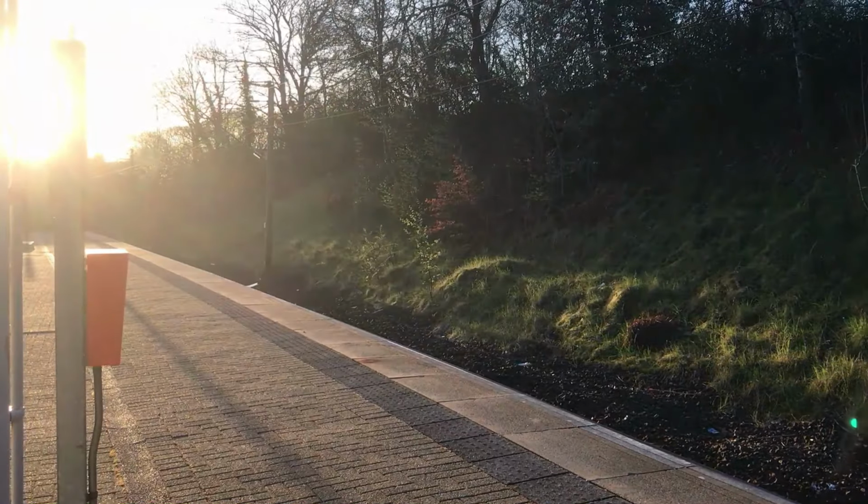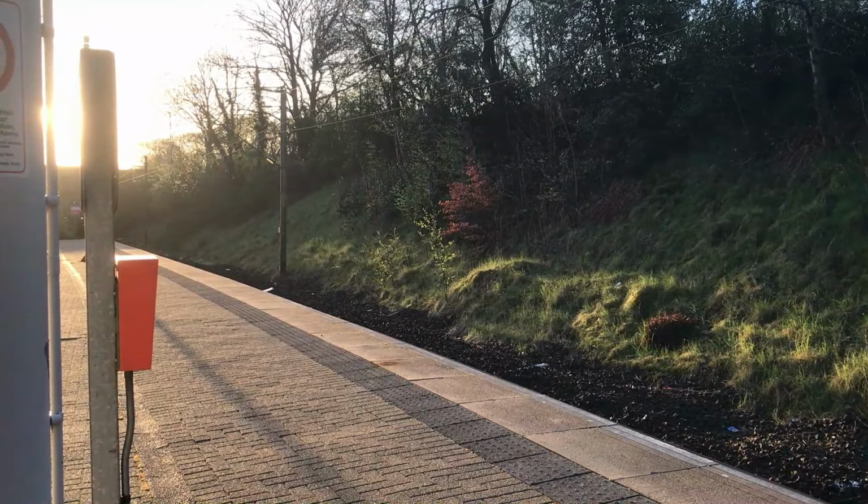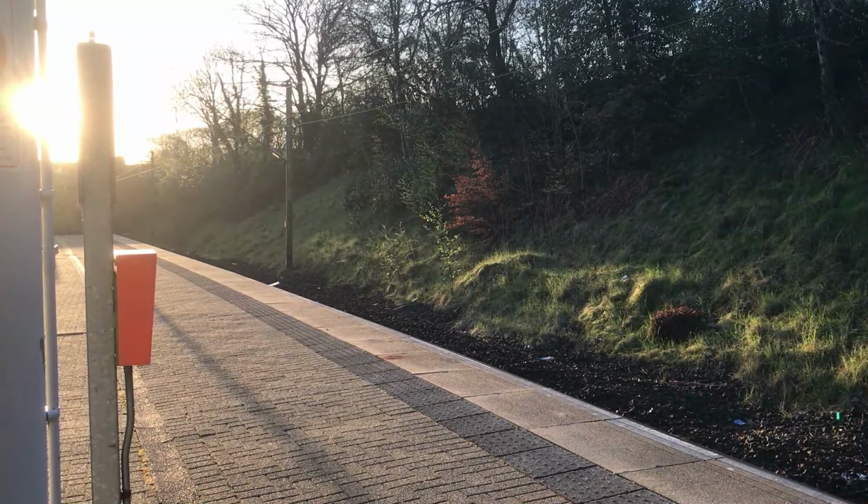Next arriving into the station is 380105, working the 0642 Scotrail service from Glasgow Central through to Newton.